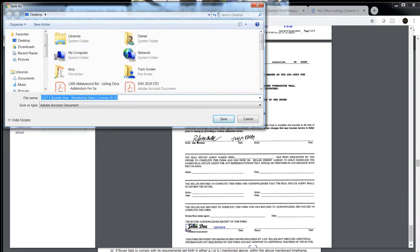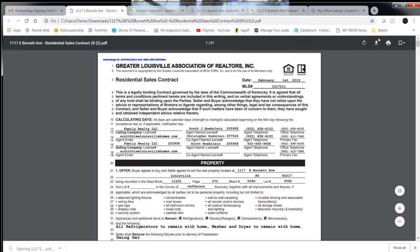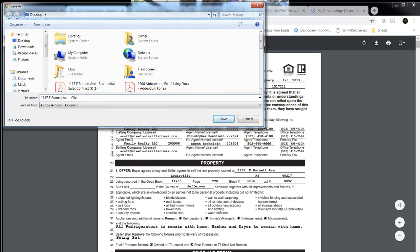So it's going to save, and I say East Burnett residential contract desktop. Save it to my desktop. So now that's saved. Now you can also go in here when you've got that PDF down there. You can hit this one. You can save the whole thing as a PDF here, and you can email your client this. When it comes up here, just hit this, and then just save it and say, you know, whatever client. So I'm going to hit client there and hit save.